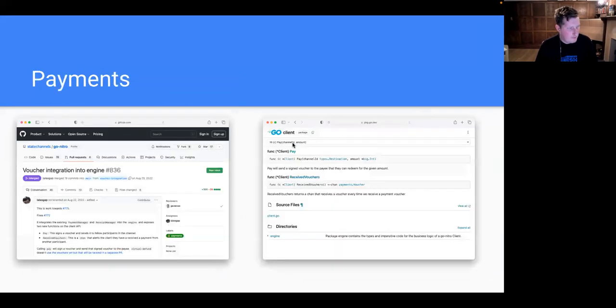Next slide. Yes, payments. Not a huge amount to say here. I'm just showing the API that we put into Go Nitro. We had a few unknowns in the design and architecture of how to do payments. We weren't sure whether we would have consuming code, that is to say, applications written by third parties, actually sending the payments and handling that. In the end, we decided to bring it almost entirely in-house.